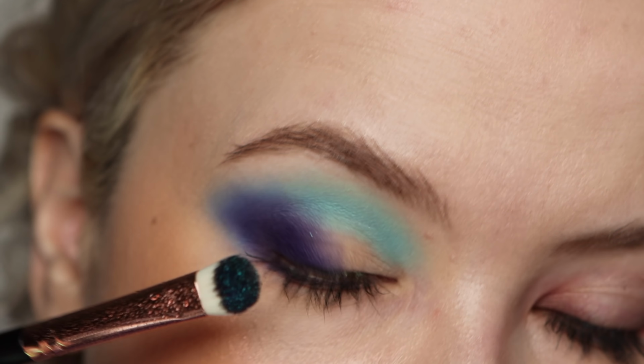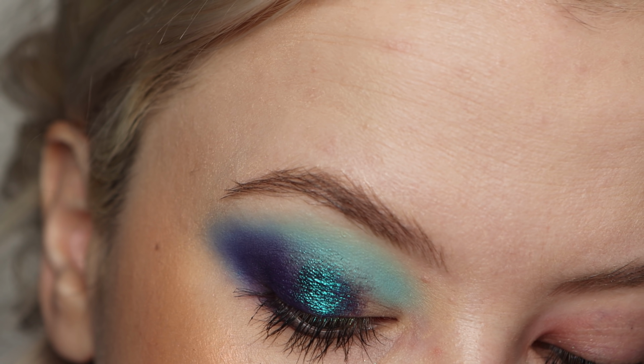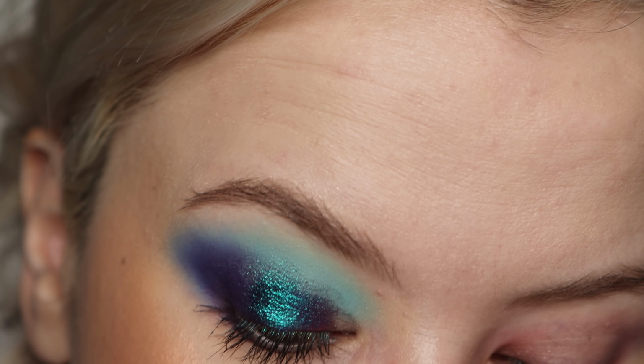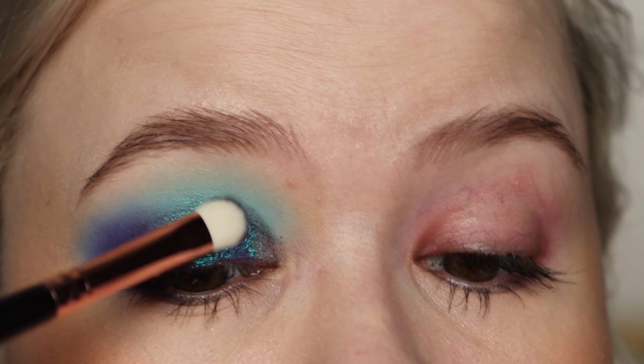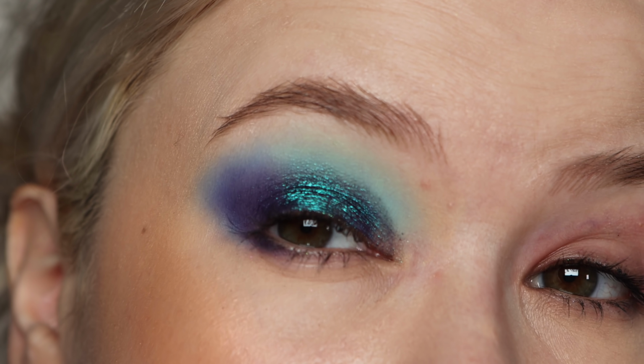Super fun. Going in with Hop Along, and I did miss my brush just lightly once I picked it up. Ooh, that's really beautiful. It's like blue, teal, green. I see blue right now, but in the viewfinder I see green.